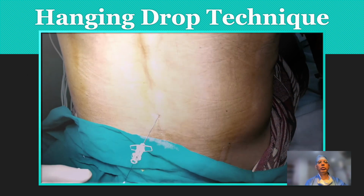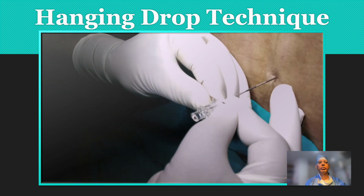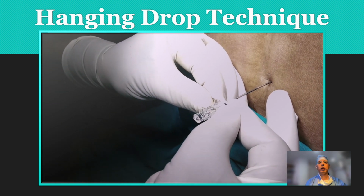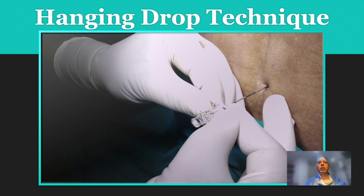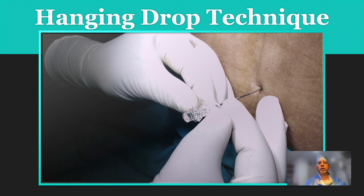This is a small video. Now watch closely and you will see the slow sucking in of the saline drop into the epidural space due to the negative epidural pressure which is present.